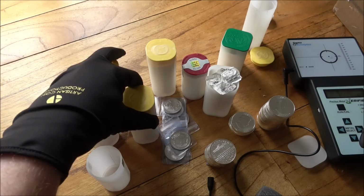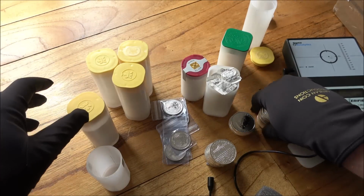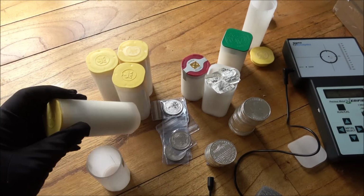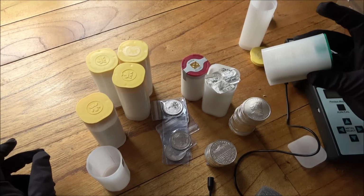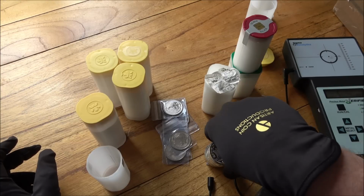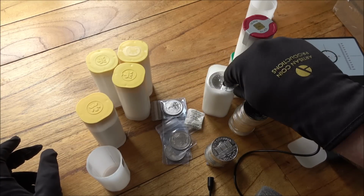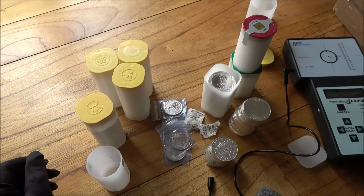So what have we got? We've got 1, 2, 3, 4. Was this a full tube? I think it was. 4 tubes of maples, and this one doesn't look quite full, but as close to full as possible. We've got 1 full tube of eagles, 1 full tube of philharmonics by the looks of it, and then this tube was about 2/3 full. And then in the kangaroo one there, that looks like a full tube of kangaroo. So a decent haul of silver for the seller to look to sell.